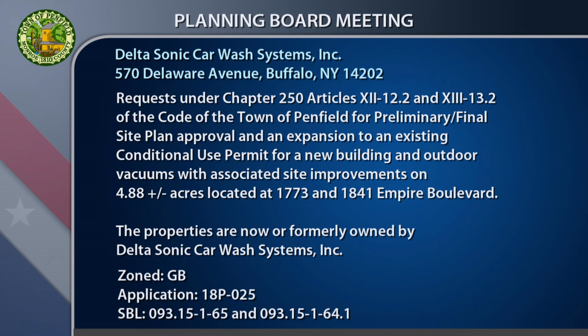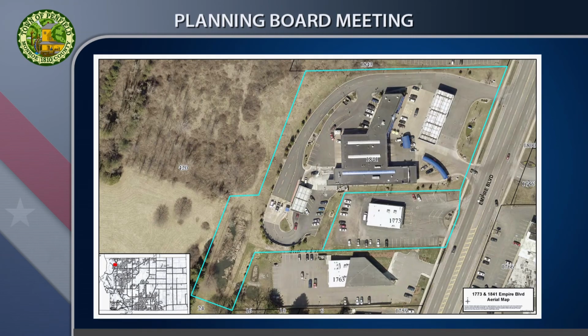Application number 1, Delta Sonic Car Wash Systems Incorporated, 570 Delaware Avenue, Buffalo, New York, 14202, request under Chapter 250, Articles 12-12.2 and 13-13.2 of the Code of the Town of Penfield for preliminary final site plan approval and an expansion to an existing conditional use permit for a new building and outdoor vacuums with associated site improvements on a 4.88-acre property located at 1773 and 1841 Empire Boulevard. The properties are now or formerly owned by Delta Sonic Car Wash Systems Incorporated and Zone GB.